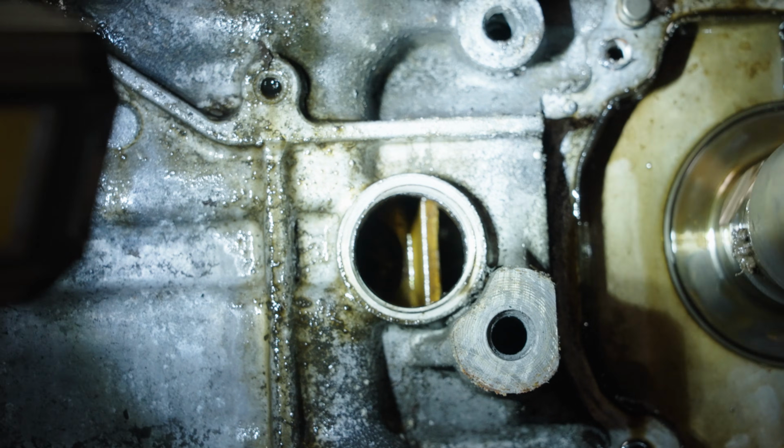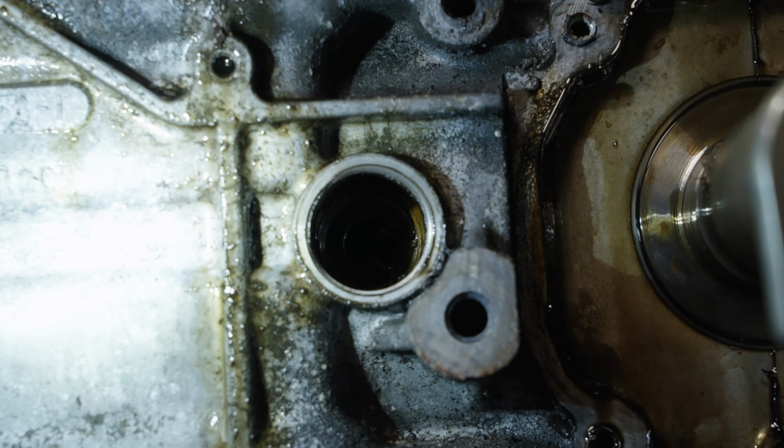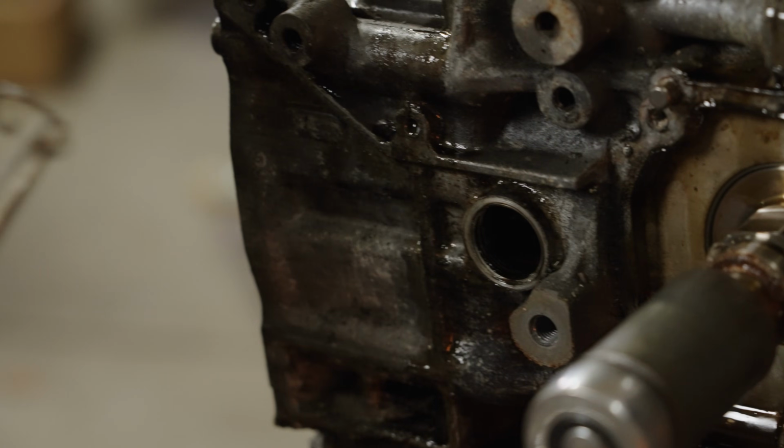Let's inspect. First one. Oh, there we go. There she is, straight away. Perfect. So we need to take that out now. There we go. One spring.